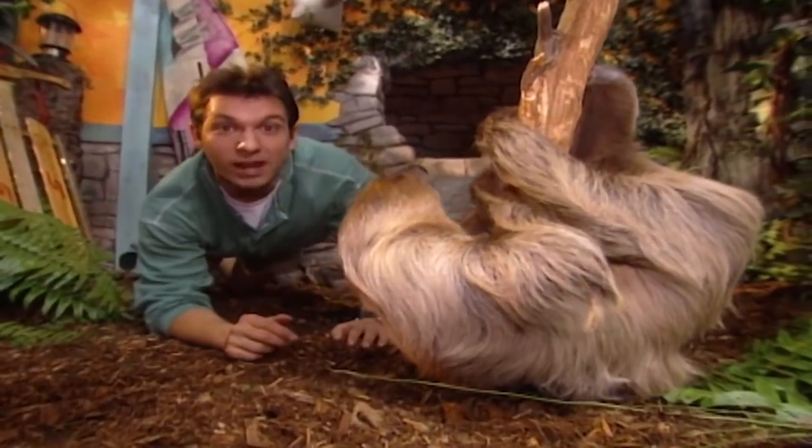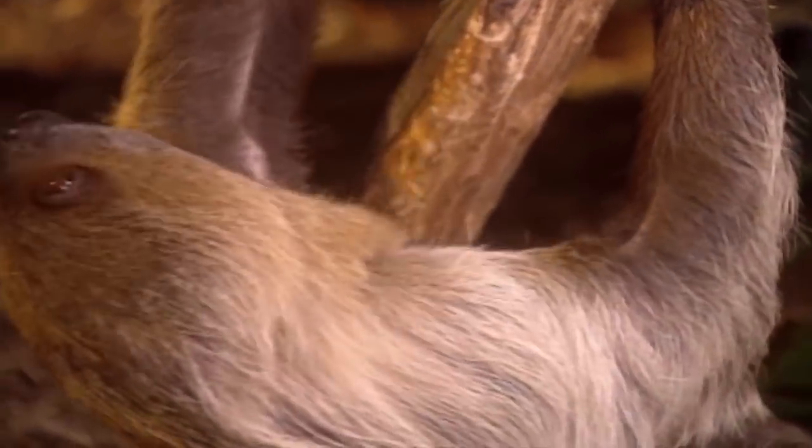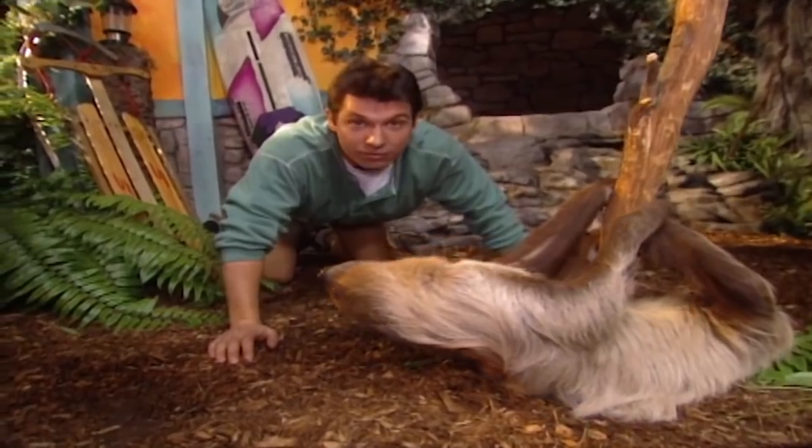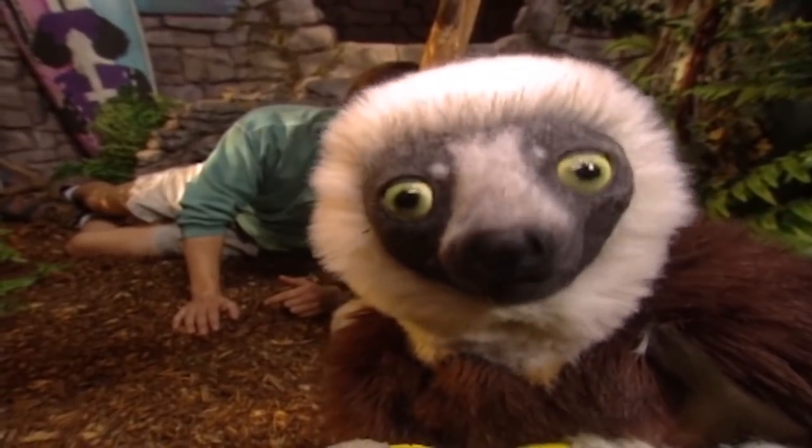Amazing. This is incredibly rare. Sloths hardly ever come down to the ground. They only come down to the ground when they have to go to the bathroom. Excuse me, I think Slow wants to be alone when he poops. Yeah, here we go. Go ahead, Slower.